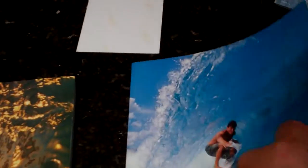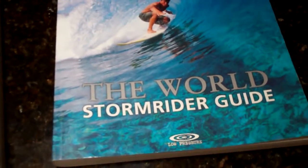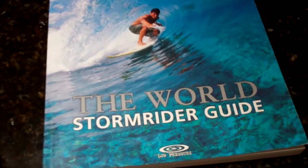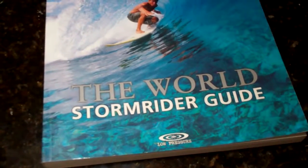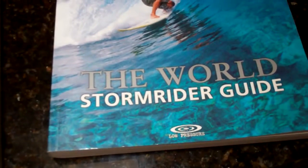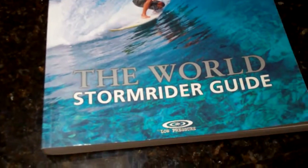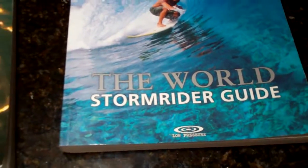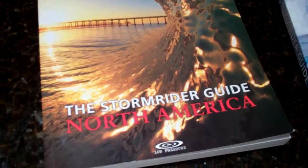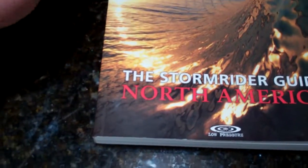So that's the Stormrider book, for example, for the world. This tells you all these places around the world, but based on what I've seen just on that depiction part, it probably leaves out a lot of surf spots that you may want to go to, but it hits the big ones. Of course, Northern California, Santa Cruz, Mavericks. So just concentrating on this one, the Stormrider Guide for North America, just opening it up.